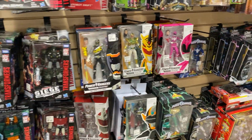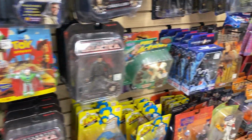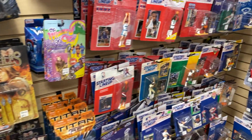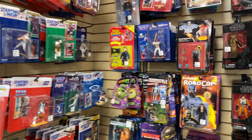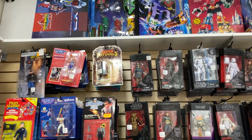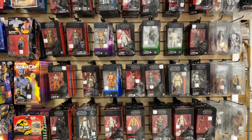If you're the type of person that likes to dig through the pegs and find a figure on there, then my lord, you guys are set. Almost all 4 walls in there were just packed. They had every toy line imaginable. They had the Black Series, you can see right here, and a ton of cool Star Wars Black Series figures.